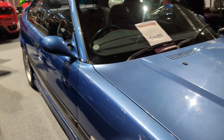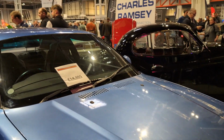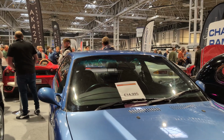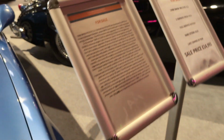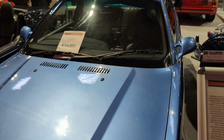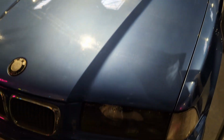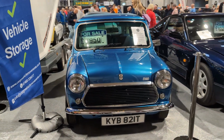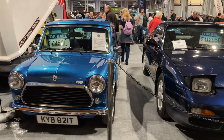This is an E36, and that's about where my knowledge ends. They want 15 grand for this. Is this actually an M3 though? It says so. Okay, so it's an actual M3, so that makes it a little bit more reasonable that it's 15 grand. But still, it's got foggy headlights. Even so. So, 8 grand for that Mini. Yeah, that's a more acceptable price, though.